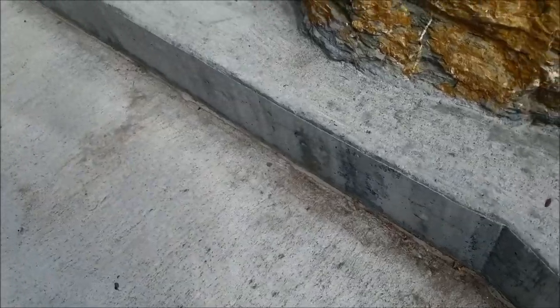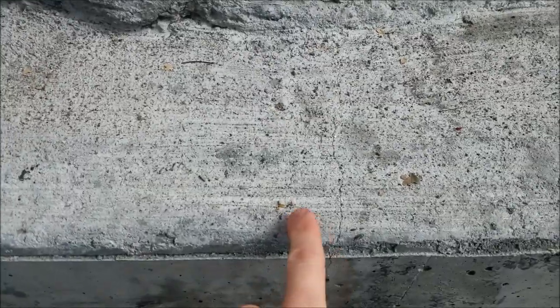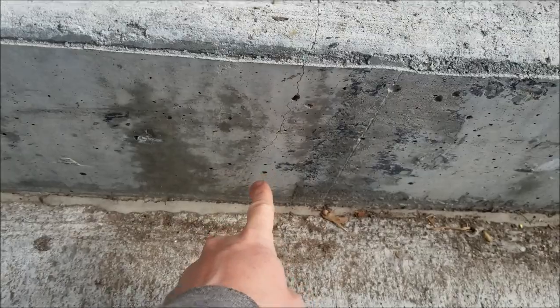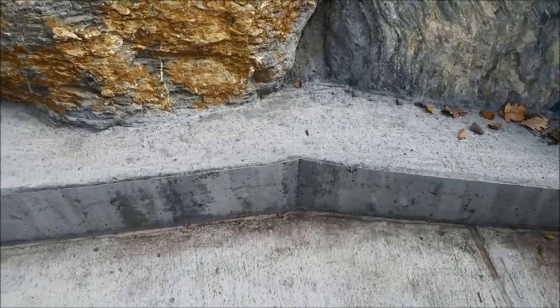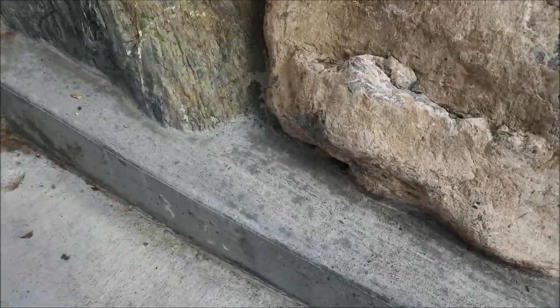I guess I did find here, now that I'm looking really closely, a tiny little hairline crack right here on this curb. Very tiny little crack. Very subtle. Little tiny crack right there. That doesn't surprise me, because this is kind of the narrow point where it meets up against the rock retaining wall. So a little crack on that curb doesn't surprise me that much, as long as it stays small.